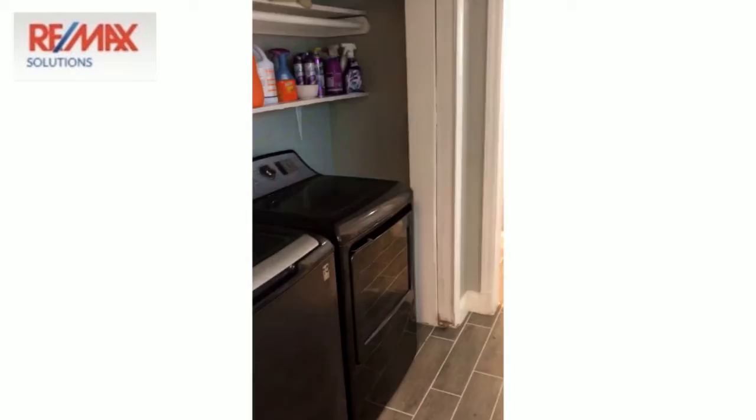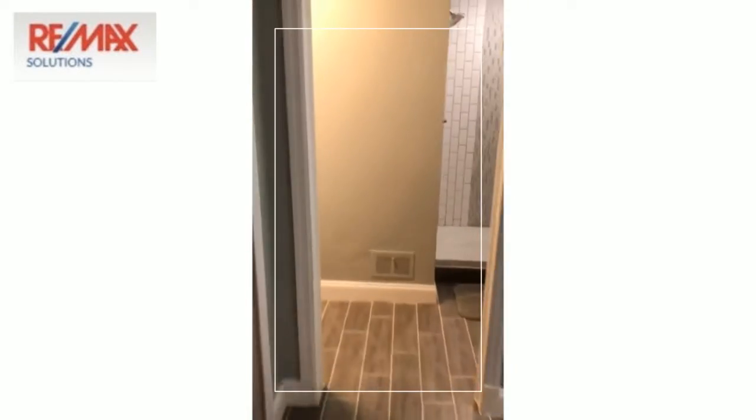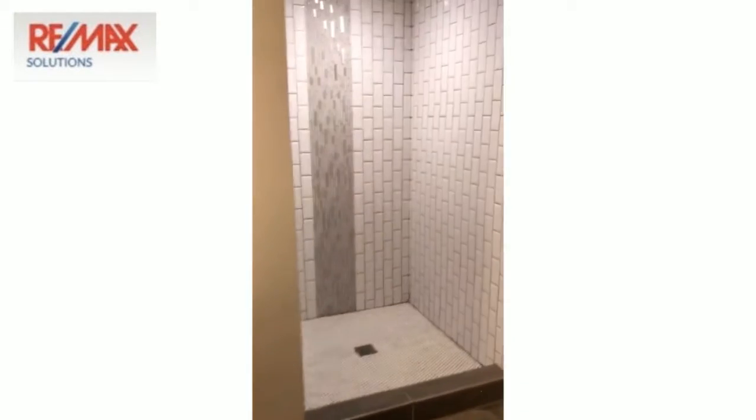This house was completely redone when they bought it last year. Washer and dryer, and a stand-up shower.